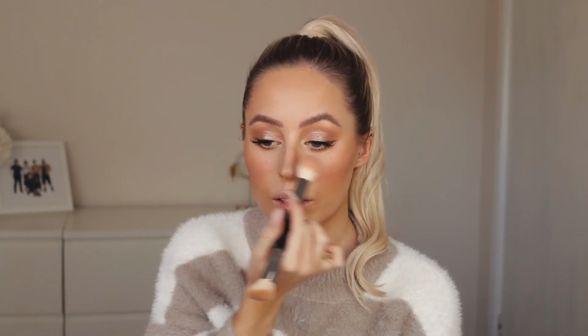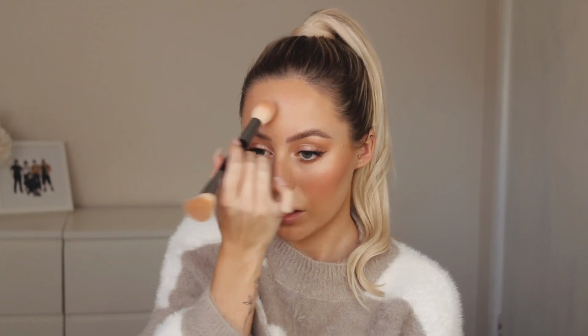I always like to take whatever color I'm doing on my cheeks really lightly across the bridge of my nose and on my forehead and chin. I feel like it just adds a little bit more color and life back into your face.